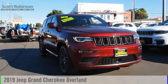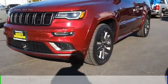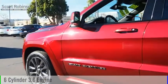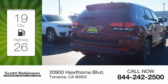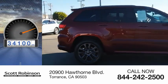You are going to love the 2019 Grand Cherokee. This vehicle is powered by a 2-wheel drive, 6-cylinder, 3.6-liter engine and comes with an 8-speed automatic transmission. Great fuel efficiency saves you money by requiring fewer trips to the gas station. This vehicle has less than 35,000 miles.